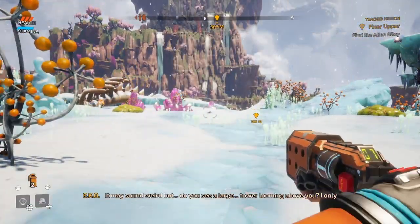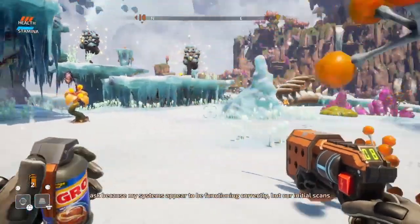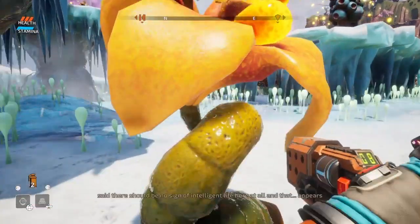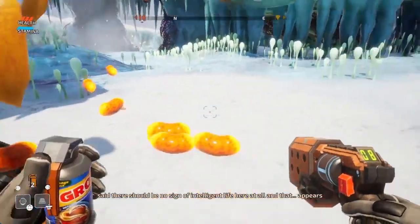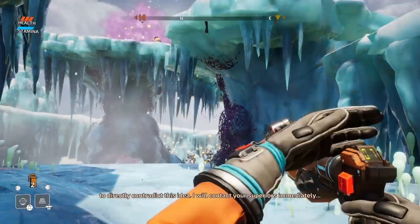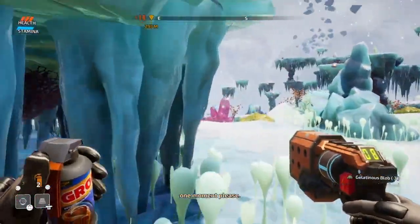Large tower moving above you? I only ask because my system appears to be functioning correctly, but our initial scan said there should be no sign of intelligent life here at all, and that appears to directly contradict this idea. I will contact your superiors immediately. One moment, please.